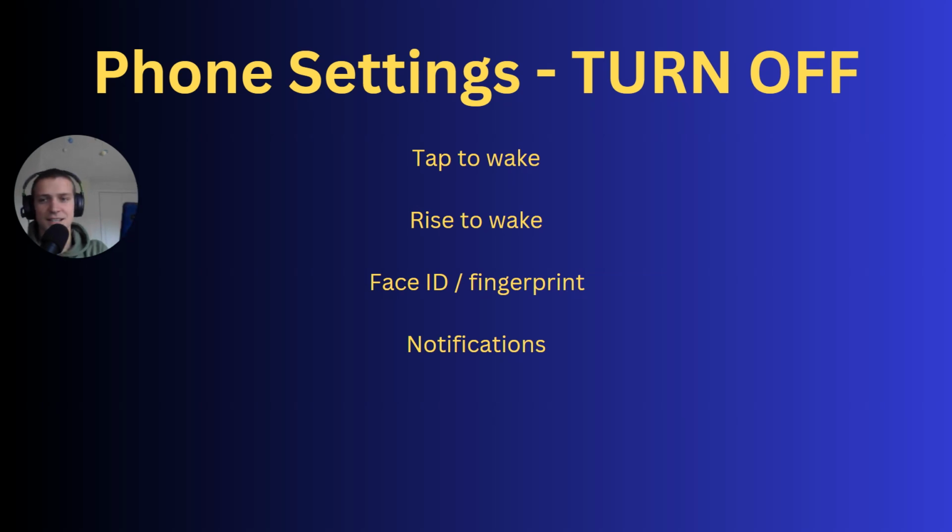Another one is rise to wake. This one's even worse. This is where if you even move your phone, the whole screen lights up. Say you're just holding your phone or it's on your desk and you tap it or something. The whole thing is going to turn on. All your notifications are there, the screen's there, it's nice and inviting. Oh yeah, I've literally moved it. Now I can just go straight on. And it means you're on your phone.